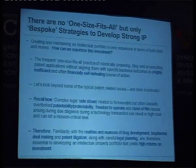the typical patent issues of obviousness, subject matter eligibility, anticipation, and written description, but thinking more holistically in terms of how do I manage a portfolio of intellectual property in any given stage of a business's or product's development.